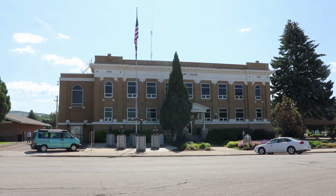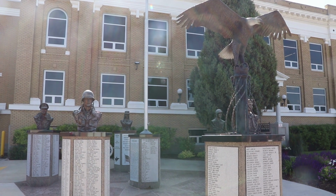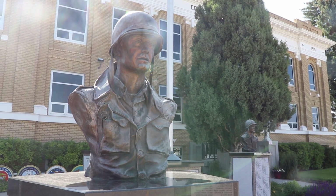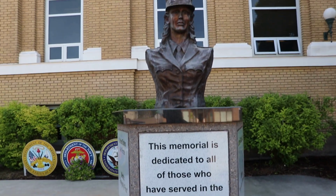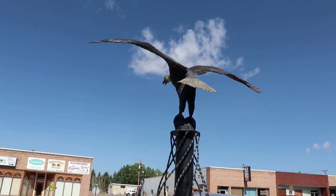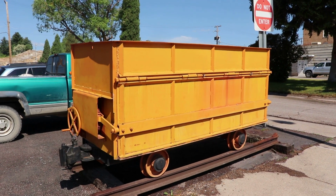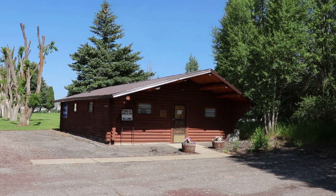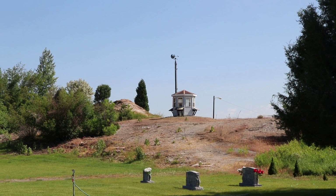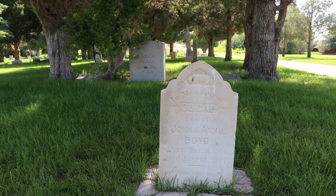That's the 1919 Courthouse building. This is a pretty neat war memorial. I don't think it was here when I was last here. There's like an ore cart or something. This is the Pioneer Museum. Doesn't look like it's open today. Here's another war memorial in the cemetery. Here's some of the older graves in the cemetery.